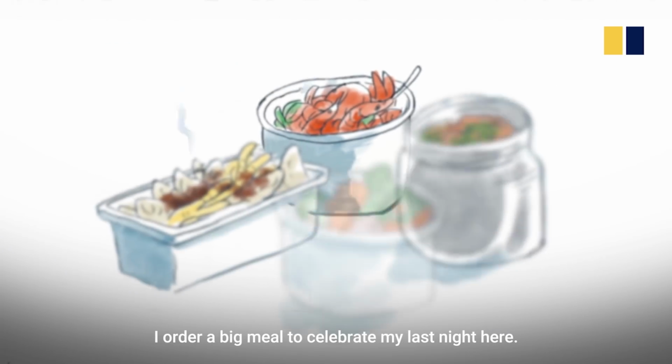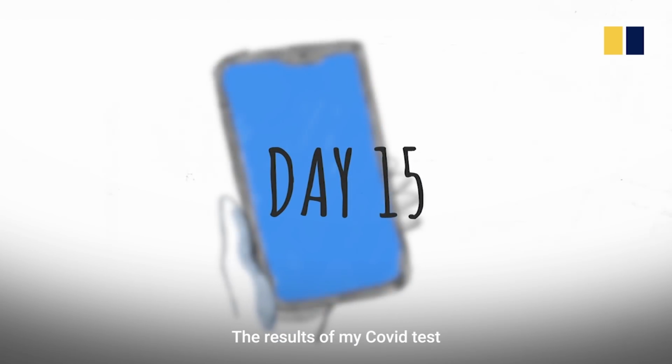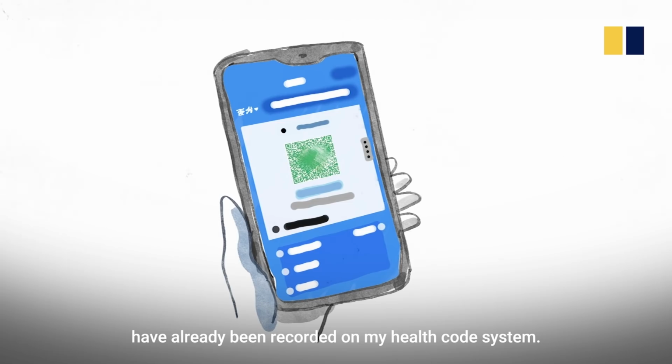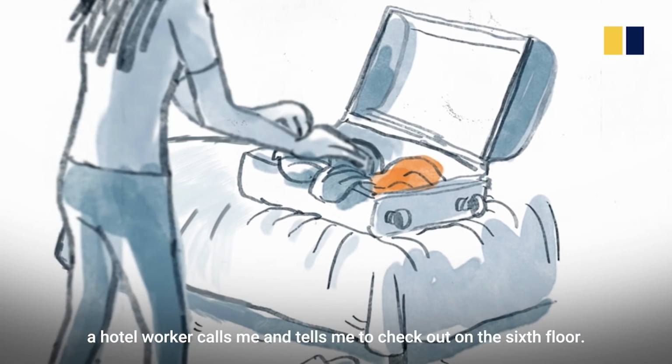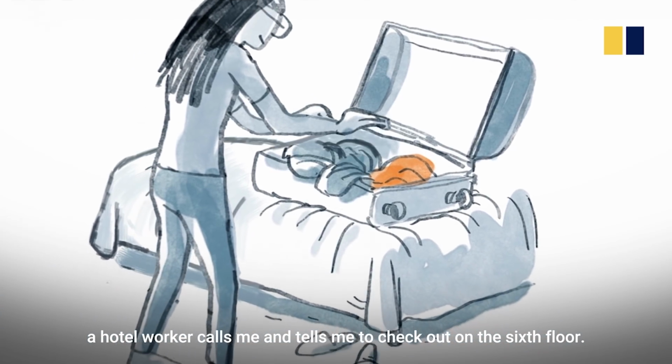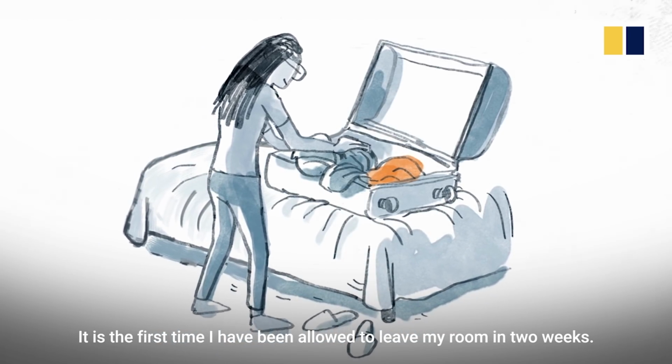I order a big meal to celebrate my last night here. The results of my COVID test have already been recorded on my health code system. Around 10:30 a.m., a hotel worker calls me and tells me to check out on the 6th floor. It is the first time I have been allowed to leave my room in 2 weeks.